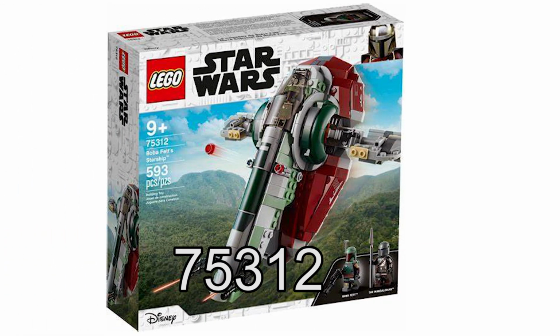And you know deep down, if you already had a Slave 1 in the past, then why would you go buy a Boba Fett Starship with the new minifigure? New Boba Fett minifigure, new Mandalorian minifigure. It's just that the set wasn't worth the amount of money they're asking. $50 seemed like a lot of money just for something so small.